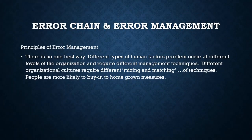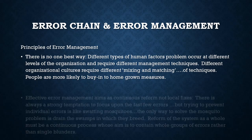Different types of human factors problem occur at different levels of the organization and require different management techniques. Different organizational cultures require different mixing and matching of techniques. People are more likely to buy into homegrown measures.